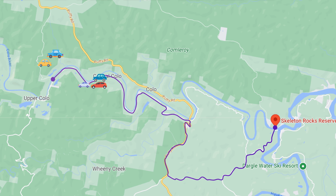The Upper Colo Bridge was washed away in the floods in 2021, so last time we were here, there was nothing to see. They've rebuilt the bridge and used some of the timber from the original construction. After a little bit of organising, we were seen on the water.